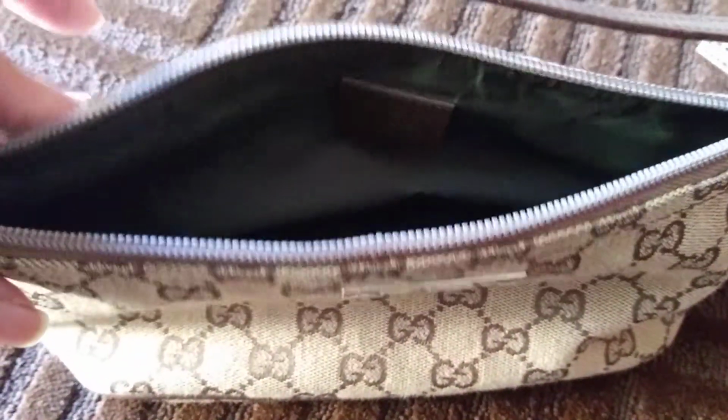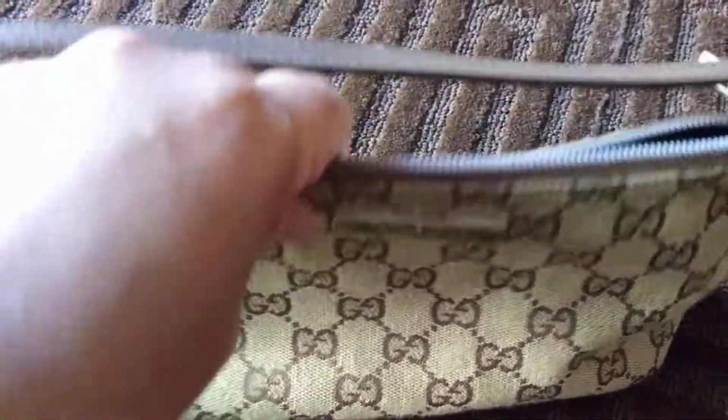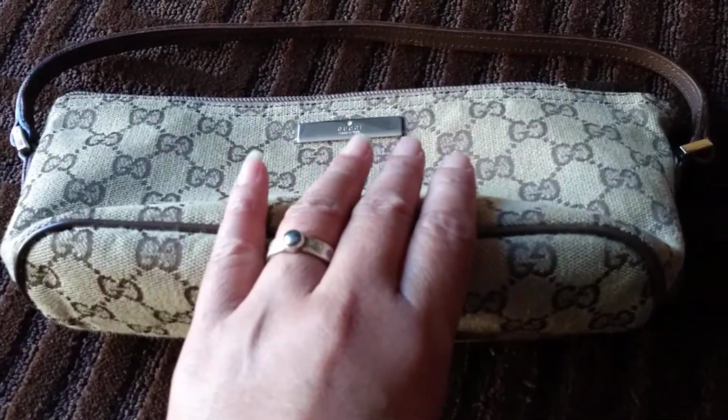Yeah, there you go. So I'm not sure if I could go back there tomorrow, because the vendor said that she might have some Louis, and yeah.